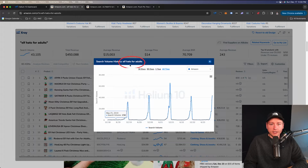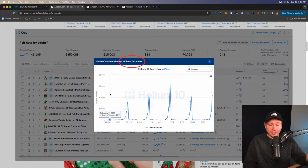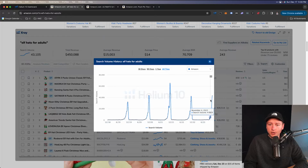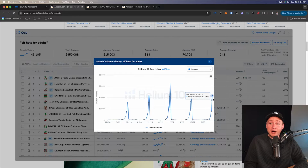So we have a product, Elf Hats for Adults. Okay, obviously a Christmas product here. Search volume on this product, around 100 to 200 people per month. All of a sudden, it hits October, November, it goes to 15,000 a month. It goes to 35,000 a month, peaking here at 43,000 a month. This happens season after season after season. So it's almost like a 40x in volume here.